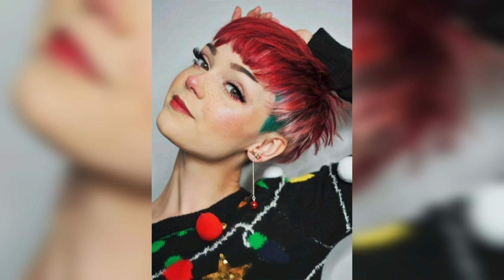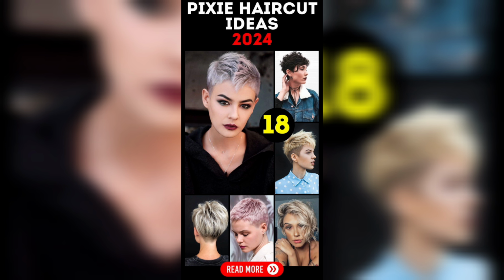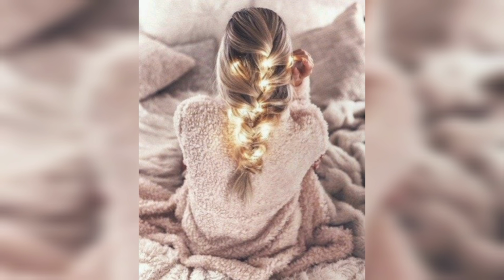When planning a Christmas haircut, it's essential to consider consulting with a professional hairstylist. They can provide guidance based on your hair type, face shape, and lifestyle, ensuring that the chosen style complements your features and is manageable for you. Remember, a Christmas haircut is not only about changing your appearance, but also about boosting your confidence and feeling ready to embrace the joyous holiday season with a refreshed look.